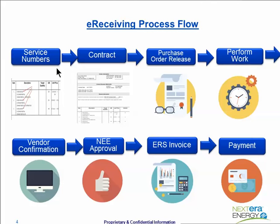Next, the service numbers are set up on the contract that you will have with NextEra Energy. Once the contract has been finalized, then purchase orders can be created based on those contracts. Once the purchase order has been completely approved, it will be sent to you, and that's your authorization to go ahead and perform the work.